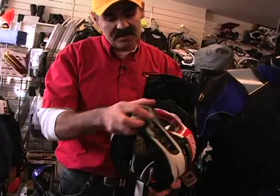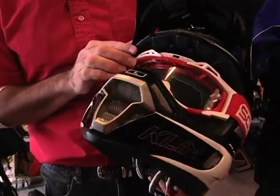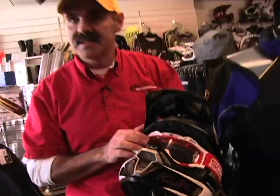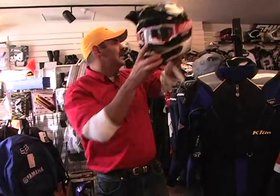This helmet also has a set of goggles in here you can see. Goggles are very important for snowmobiling. They actually sell goggles that are completely anti-fog now, and you can also put tear-offs on them, so that when the snow sticks to your lens, you can just rip that off and get a new field of view.